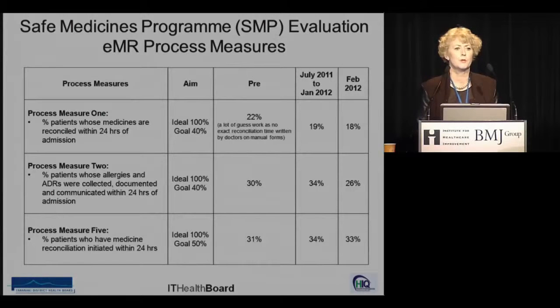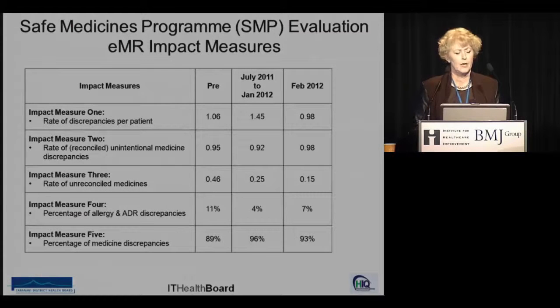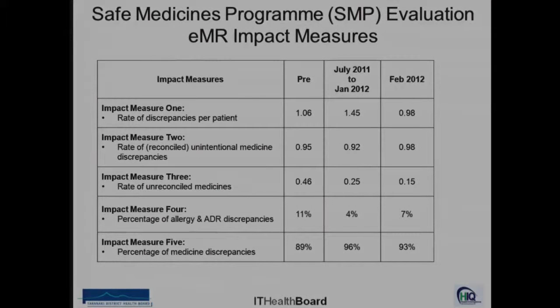I don't want to put it in there until we've got those fixed. I don't believe it's fair to the busy emergency department. Also, we're having to collect the allergy information manually at the moment, and so we haven't got the reporting automated. With the impact measures, we are making progress. You note the results July to January is when we actually went live, immediately post-implementation. You'll see the top 3 impact measures, we are definitely making progress, and the bottom ones are the relative results between what is allergy and what is medicine discrepancies.